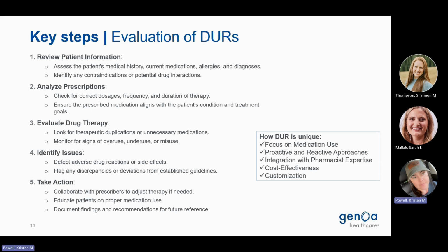So we've talked about the types of DUR and where this fits in our process, but what exactly is a pharmacist doing when they perform and evaluate DURs? Let's break down the key steps involved. The first step in DUR is to thoroughly assess the patient's medical history, including medications, allergies, and diagnosis.